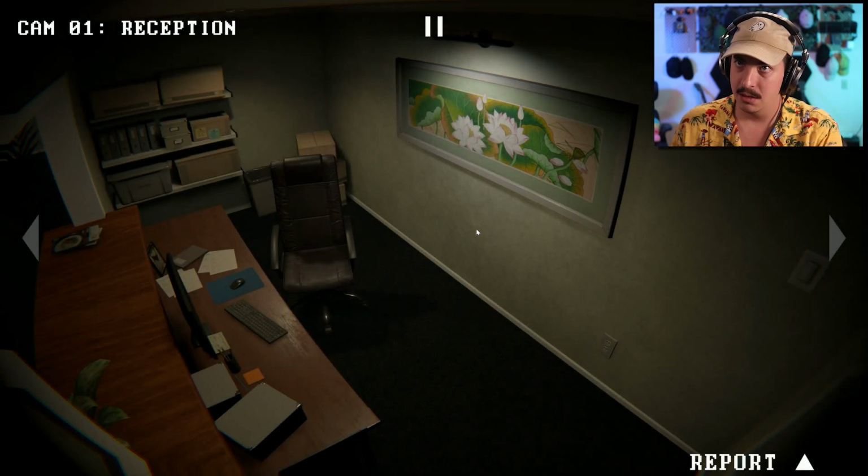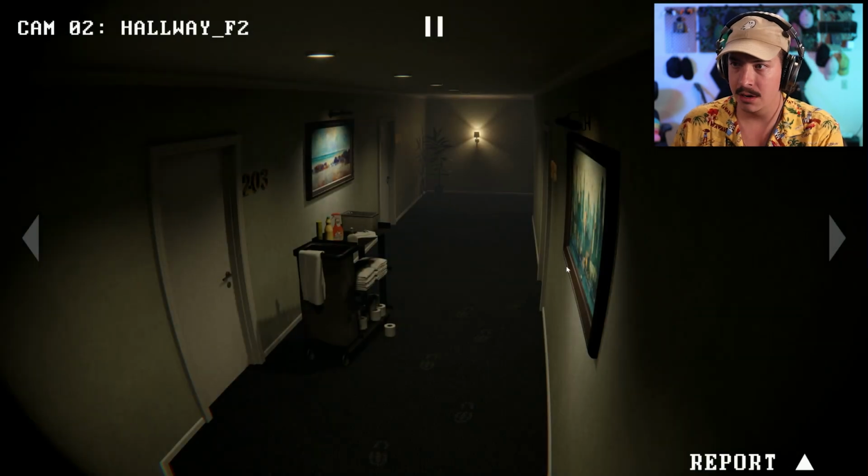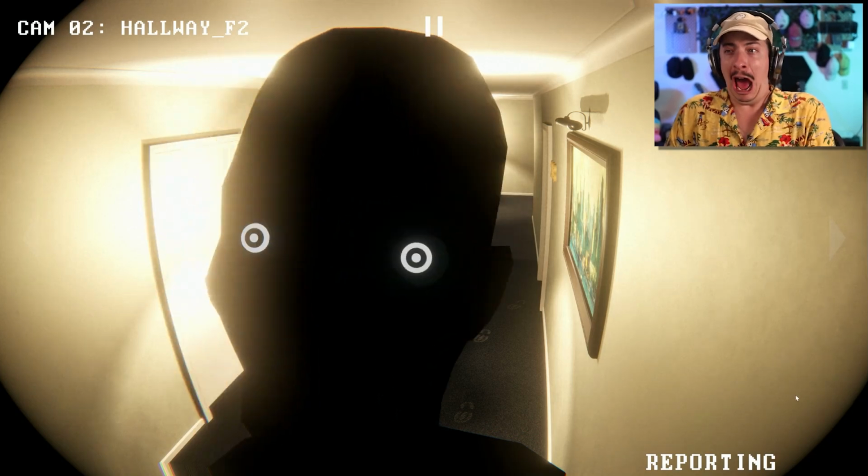Going back to the reception area. I don't know if outlets are gonna change. The light switches maybe, trash can, this nice leather chair. Footprints in the hallway F2. I guess that would just be other.